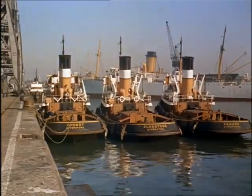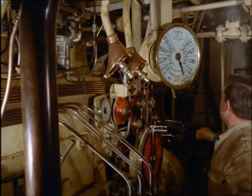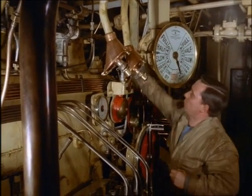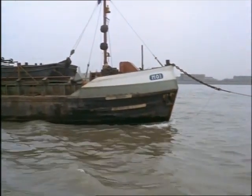Apart from harbour and coastal work, large ocean-going tugs like the Marinier from Britain take on special towage jobs all over the world. She's leaving Rotterdam with a massive barge for the West Indies, a 40-day trip of 5,000 miles.